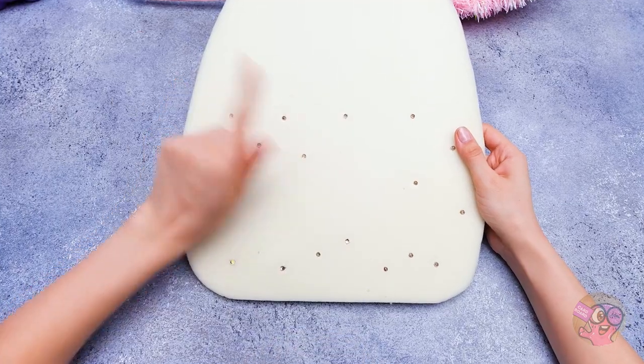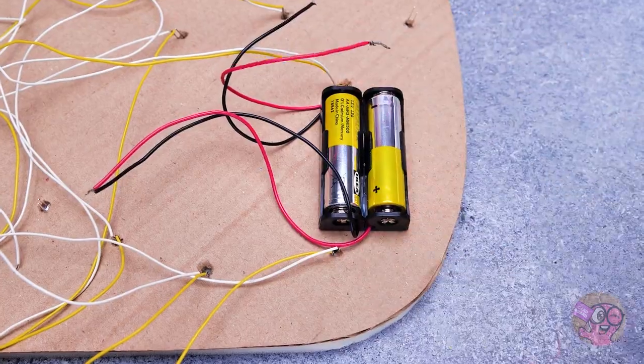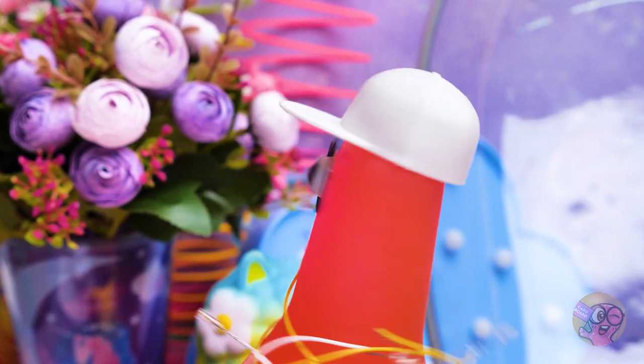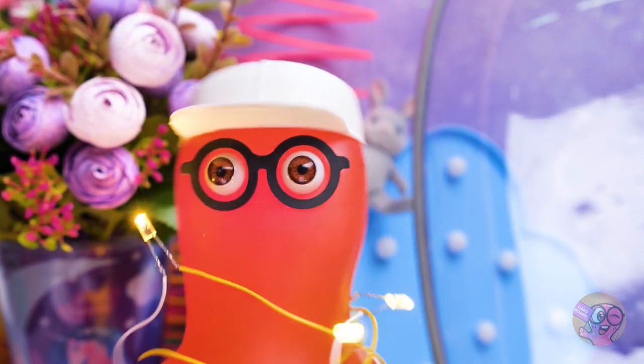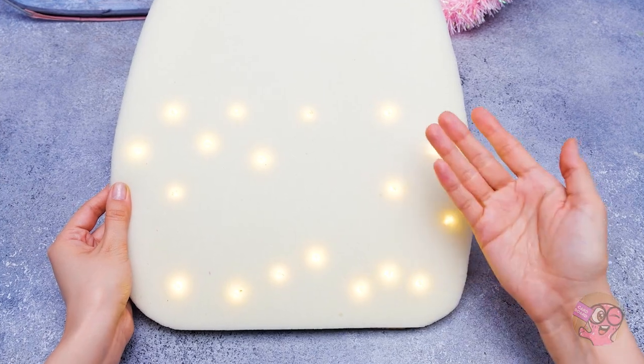Oh, Sammy, we're never gonna finish this. Let's attach batteries to the back. Did you call Sam the electrician? I'm just gonna connect it. Hold on. Yay! It's done! Wow! Our wall is glowing!